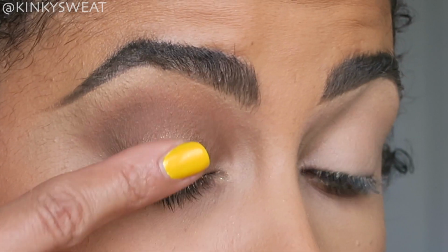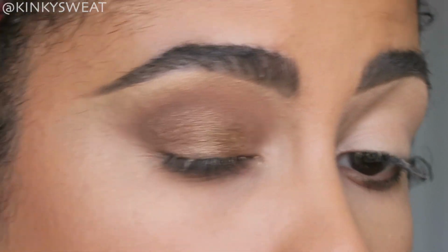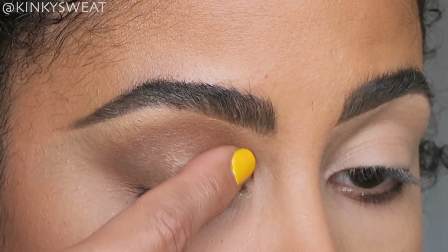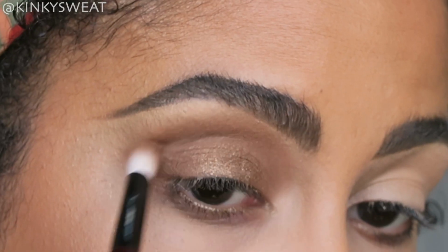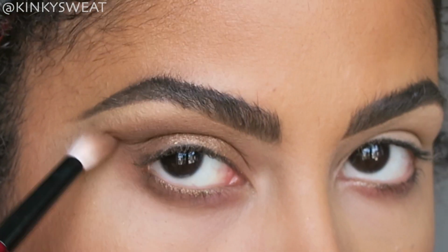This is definitely one of the creamier shimmer textures in the palette. I mean, this is beyond easy to work with. No fallout from the shade whatsoever. And I think it's a surefire quick way to create a deep bronzy smoky look. Just fixing the crease here a little bit, taking my Sonia G Crease Pro and adding a third.